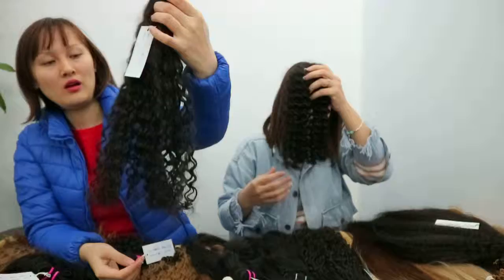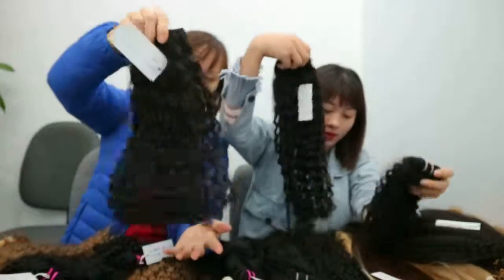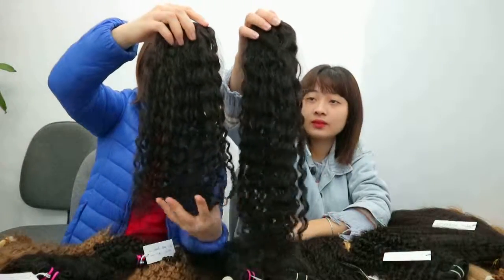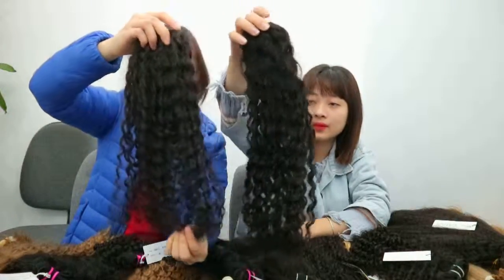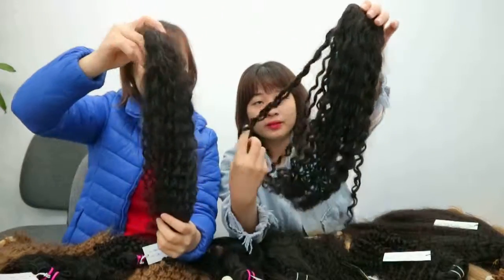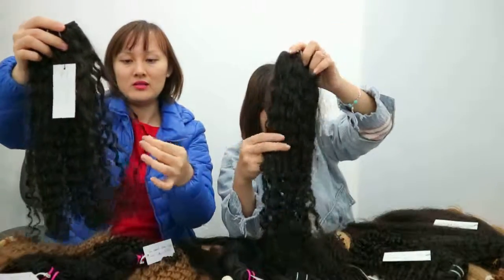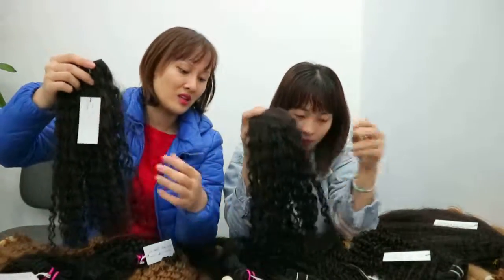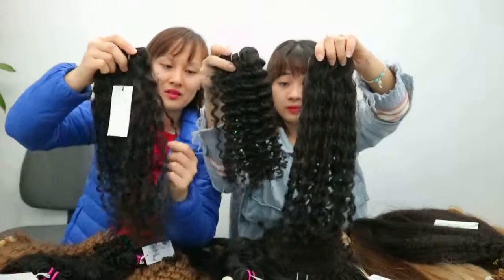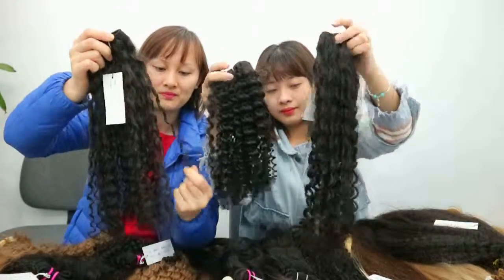Now the romantic curly hair, you can see. Romantic. You see the curl? Romantic curly hair is more relaxed than deep curly hair. You can see the curved hair, and feeling the strand of hair, they are strong and sturdy.